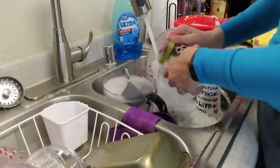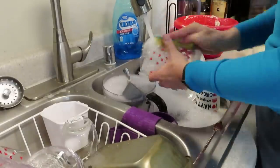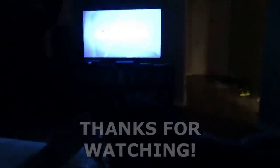I think I've used it a few times, but I feel like this is a really good way to save water. I definitely don't save on soap. I feel like I use entirely too much soap, but I just really like soap. So that's how I do my dishes. I thought I'd show you really quickly since I mentioned it earlier.